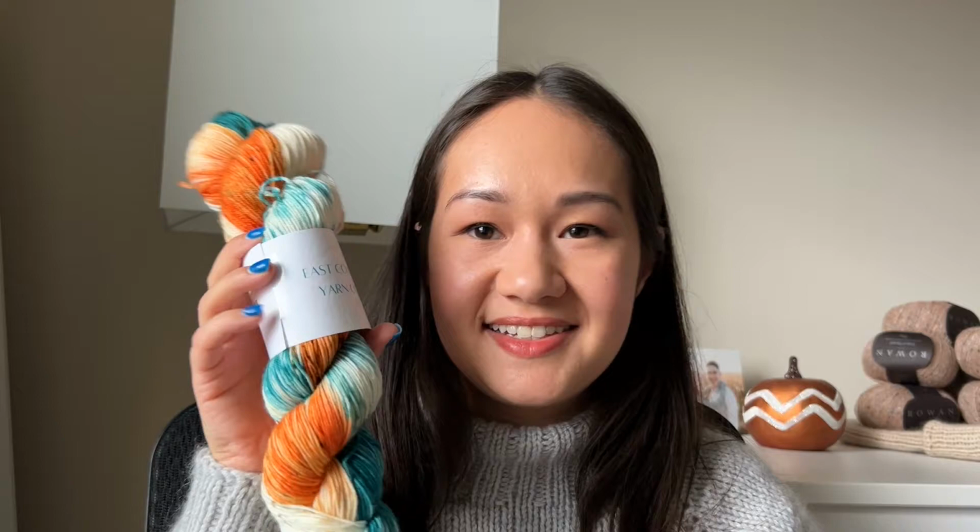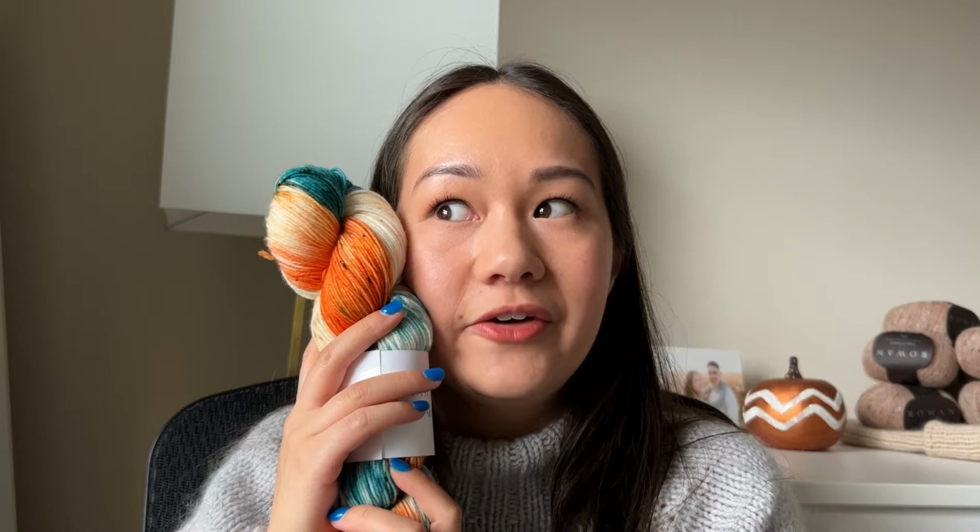And yeah, it's so soft. Getting into hand-dyed yarns is gonna be dangerous for my wallet as well, but you're supporting small businesses, you're supporting local artists, so I feel like that's a good reason to buy them. So yeah, East Coast Yarn Co., check them out on Instagram.